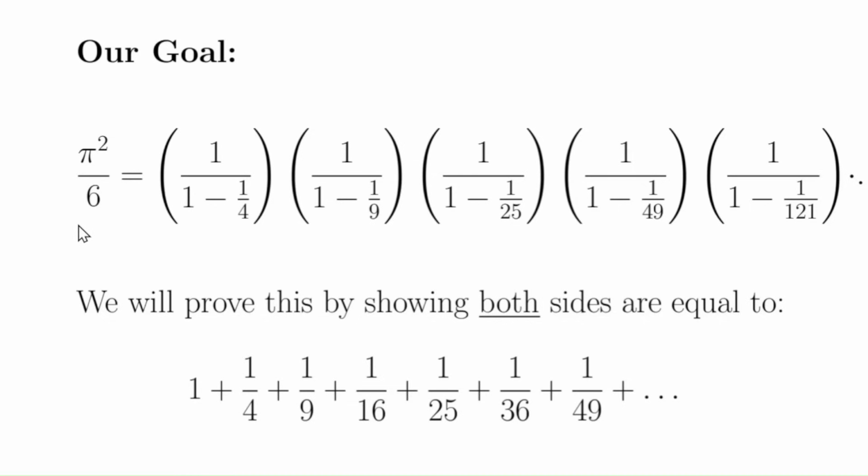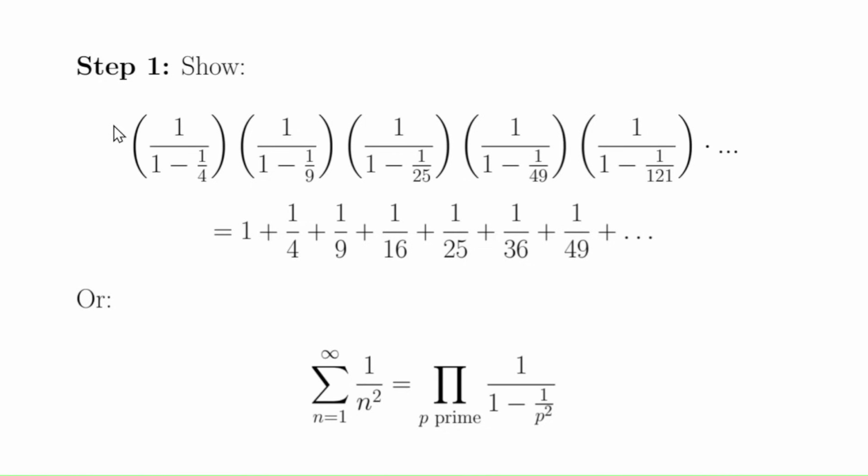And to me, it's almost unfathomable that the same human being in the first half of the 18th century showed both of these things. I mean, both steps really require a tremendous amount of creative brilliance. So hats off to Euler here. Okay, so I've written this here as step 1, showing that these are equal, but we can rewrite this in a more compact way like this.